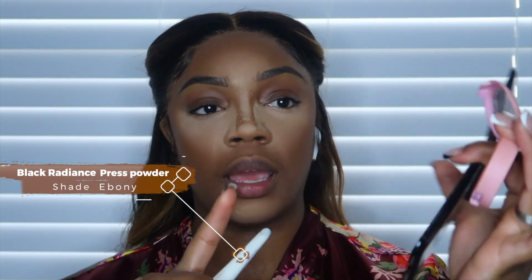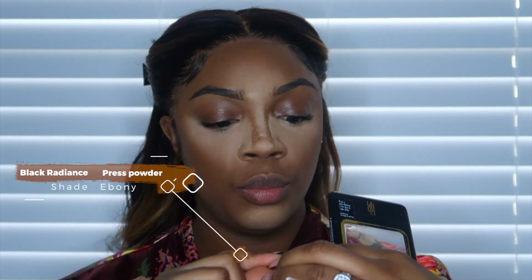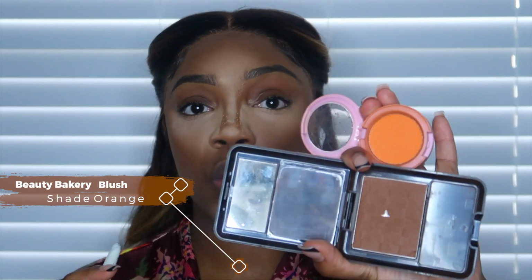Next, I'm gonna go in with my bronzer / contour, and I like to use the Black Radiance in Ebony, and I like to use the Beauty Bakery blush in this orange color, and I just mix the two so that way it gives me like the perfect sun-kissed bronze contour look.